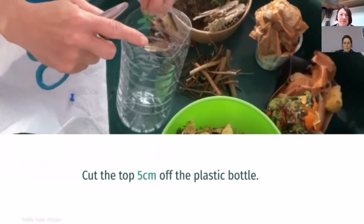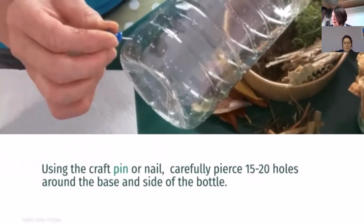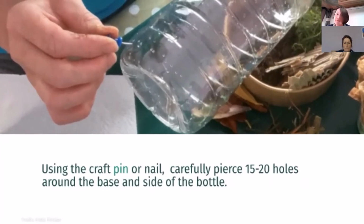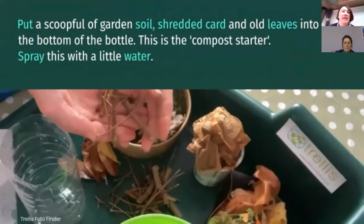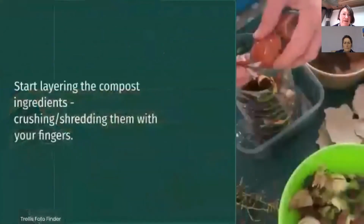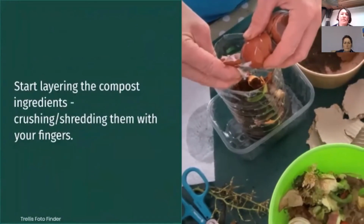So, start off by cutting the top 5 centimetres off the top of the plastic bottle. And using this pin or nail, carefully pierce 15 to 20 holes around the base and sides of the bottle. Place a scoopful of garden soil, shredded card and old leaves into the bottom of the bottle. Spray this with a little water. Then add a handful of small twigs on top to allow air to circulate from the base of the bottle. Then start layering the compost ingredients, crushing and shredding them with your fingers as you go.